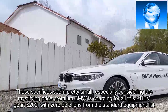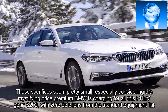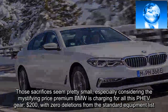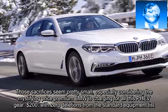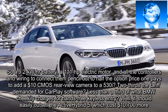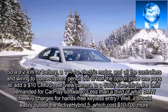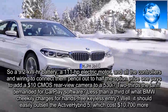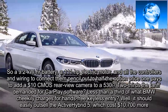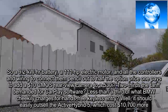Those sacrifices seem pretty small, especially considering the mystifying price premium BMW is charging for all this eDrive gear, $200, with zero deletions from the standard equipment list. So a 9.2 kilowatt-hours battery, a 111 horsepower electric motor, and all the controllers and wiring to connect them pencil out to have the option price one pays to add a $10 CMOS rear view camera to a 530i. Two-thirds the tariff demanded for CarPlay software? Less than a third of what BMW charges for hands-free keyless entry? Well, it should easily outsell the active hybrid 5, which cost $10,700 more.